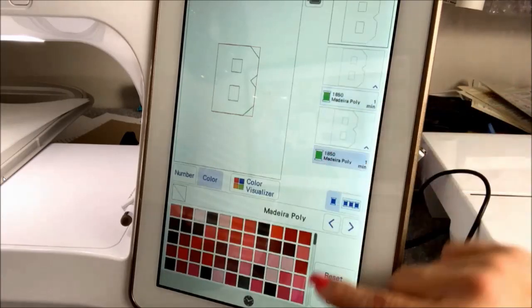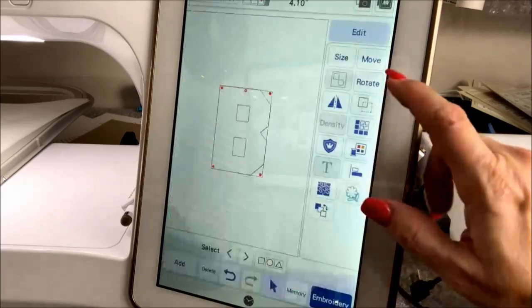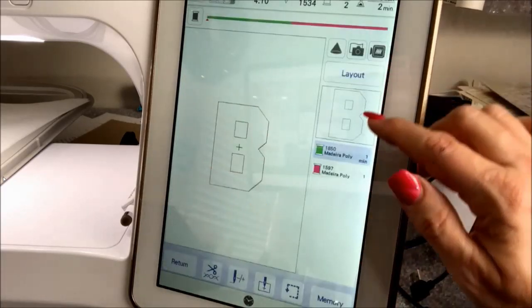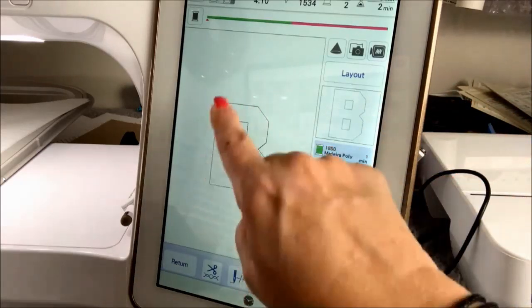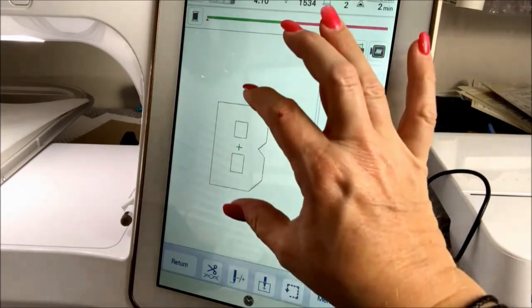All right, so I'm going to change the color of the second one, so now it's pink. So when you stitch this, we're going to add a satin stitch in just a second. So when you stitch it, the green is going to stitch around and back, around and back, around and back. That's going to give you your placement.